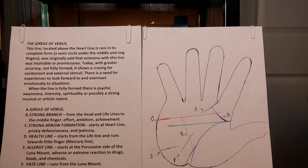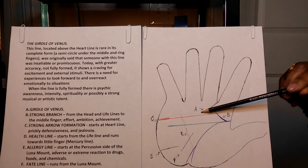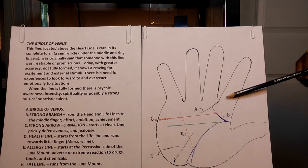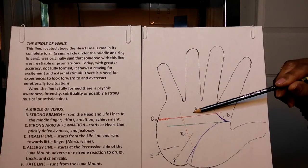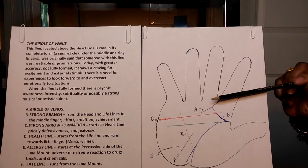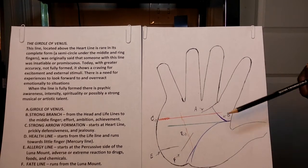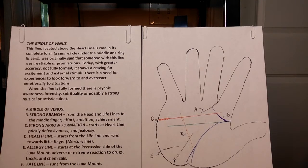Now, here we have where we're starting. So I've already told you where it's located, and you've seen what the one that is rare looks like. And this is the one that is not rare. It starts between the index and middle fingers, and it starts that semicircle around, but it stops. Okay? All right. And that's it. So let's see what it means.